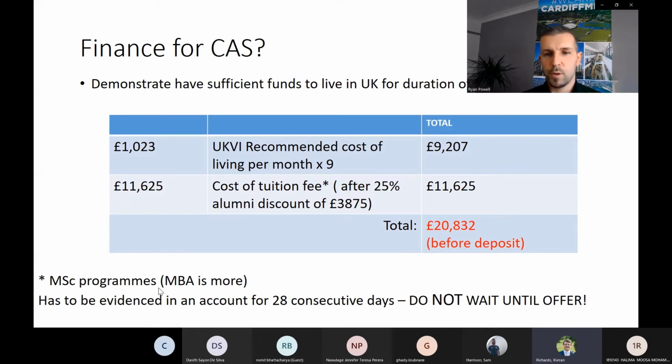And again, if the value is less than what is demonstrated for the purpose of a CAS, then in effect your 28 days would start again from the time that you have the relevant amount of funds in there. So it's really, really important. And this is my big tip: if you're definitely coming to the UK for a master's, then my recommendation would be to have these funds, whether from a parent or whatever account, in the account as soon as possible.